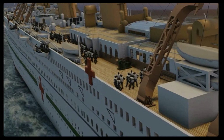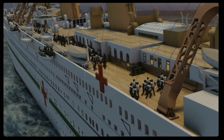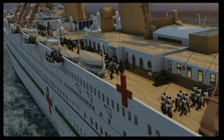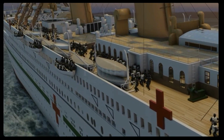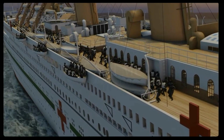And then we can see 2 more lifeboats have been waiting to lower, and of course a second one was about to lower, but that was the first one that was to witness what's coming. But I won't give it away because we will show it later in the animation as well, so I won't give too much away.